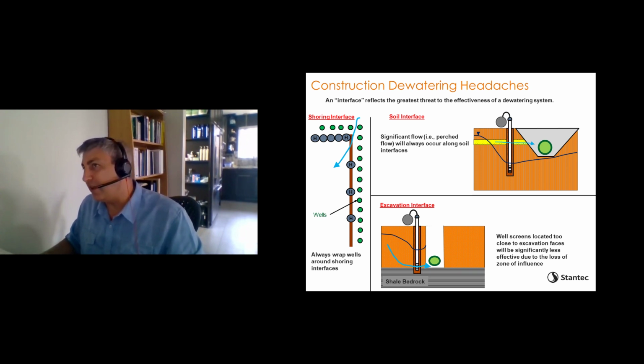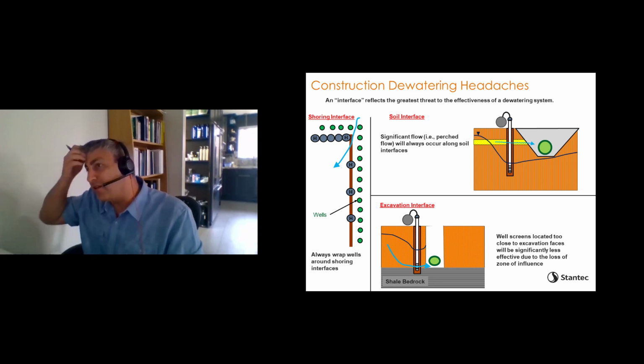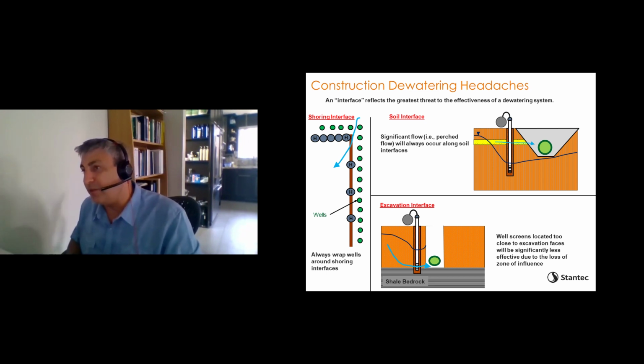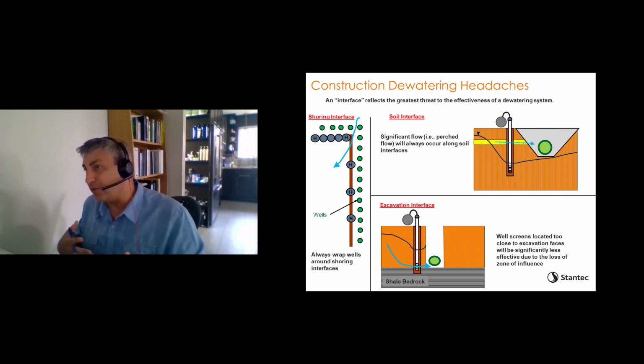Or over on the right side here, if you have soil interfaces where generally you have a silty soil and then a thin gravel layer, water is going to follow the path of least resistance, and it will find its way into ruining your sidewalls and causing a mess in your excavations. Same thing if your excavation is going to encounter bedrock. Even the best dewatering systems won't be able to capture water slipping along the interface between the soil and the bedrock. So these are challenges that usually occur.